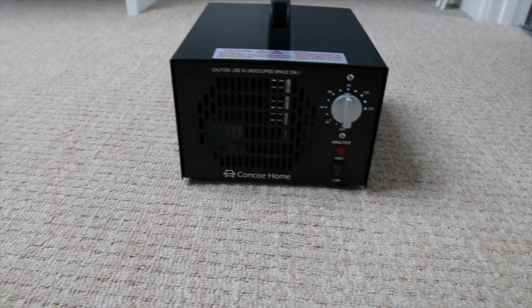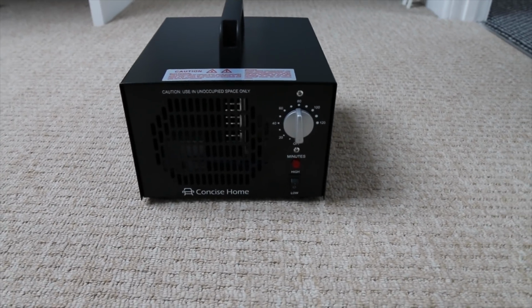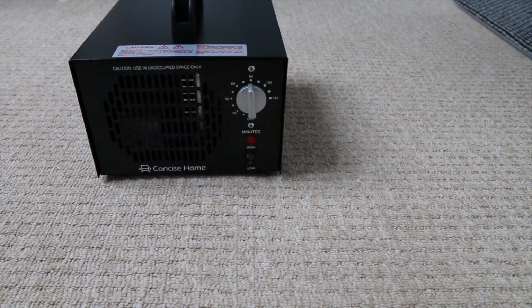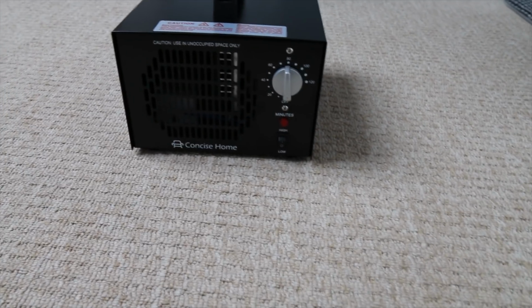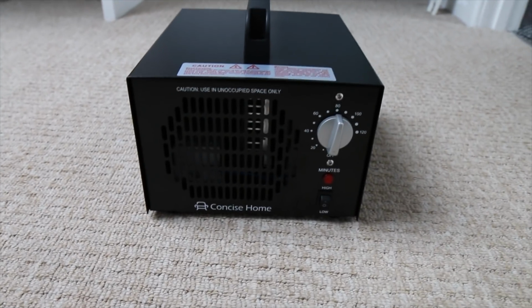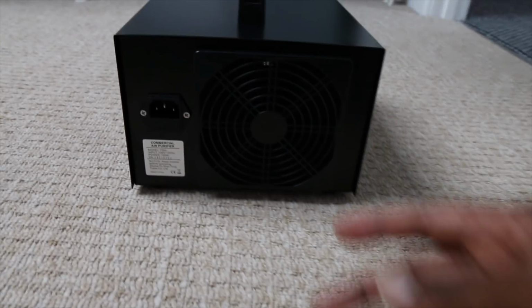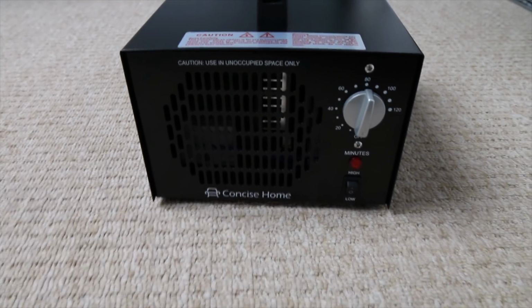Okay, so here's our generator. This is made by a company called Concise Home. They do two models, a 3,500 and a 7,000. This is the 7,000 model, which is 7,000 mg per hour. So it's basically a high-value unit in terms of the way it works and operates. Operation is very simple. Turn the device on, and then set how much time you want, and then it's a timer. After it gets to the end of the timer, it will automatically turn off. Construction is very simple. You have a fan that draws in the oxygen through here, then it blows out here, and then it works.